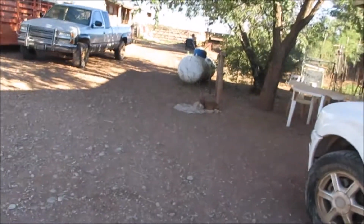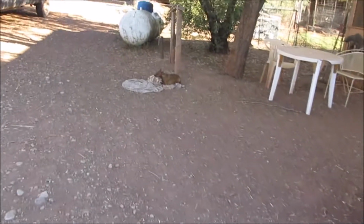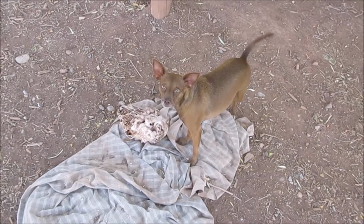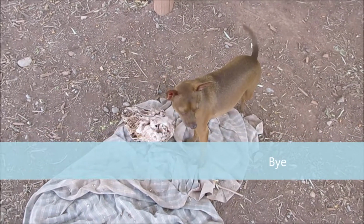And Val got her a bone. All the dogs take a turn on chewing on that skull. They about got it chewed up, mostly. Hey, are you working on it? Okay.